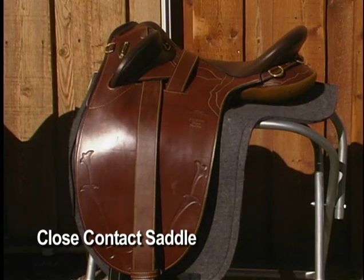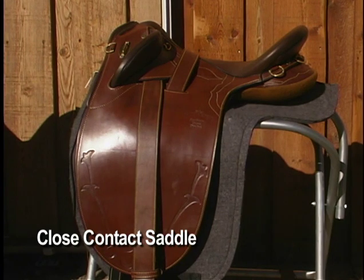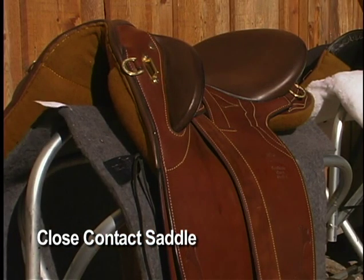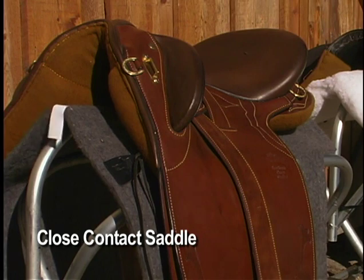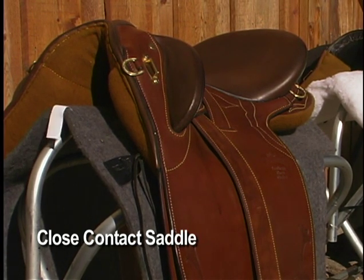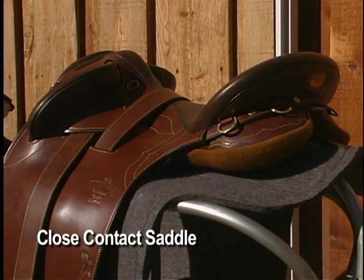The close contact saddle is similar to the stock saddle, but it's designed to sit the rider closer to the horse. This saddle can have either surge or fleece panels. It is sort of the sports car of Australian saddles. Still deep-seated, secure, and comfortable, this saddle gives the rider a better feel for the horse. It's usually somewhat lighter than a stock saddle, in the 18 to 22 pound range. This saddle is ideal for horse sports like polo cross and also makes a great trail saddle.